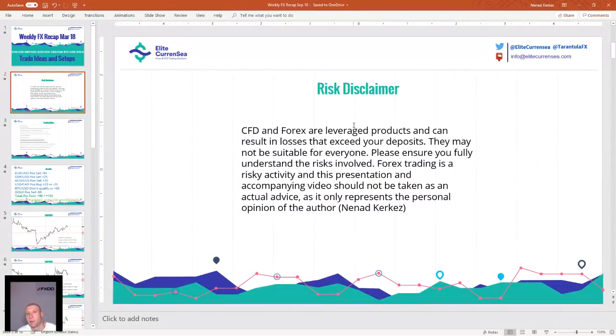Before we start, have in mind in CFD and Forex, a leverage Forex can result in losses that exceed your deposits. And please, before you start trading live, understand that you need to understand the full risk associated with Forex trading.